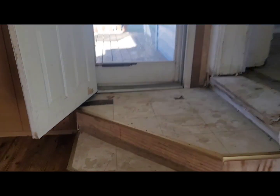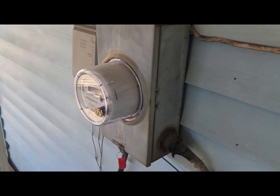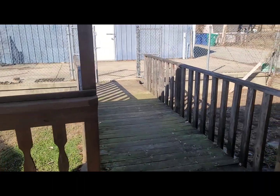So anyway, like I said, I'm not trying to sugarcoat it. It's definitely going to be a project. It does have a nice, modern meter base. The mast does go through the roof. I never do like those, but it's there and it's newer, so it's not antique.